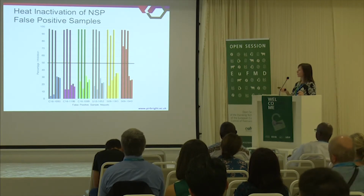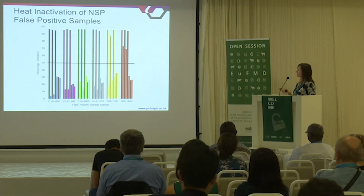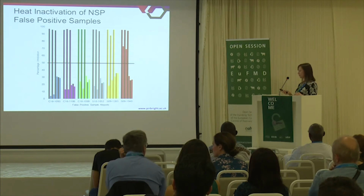So before heat and activation, we had a PI of over 95, which is clearly very high, seeing that it's 50 cutoff. And then after heat and activation, the PI value dropped considerably. The only exception was this ovine sample, so we're not quite sure, but you can clearly see that heat and activation does play a role in your PI values.